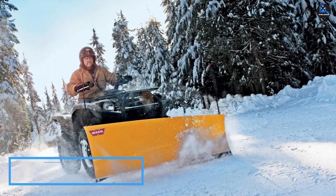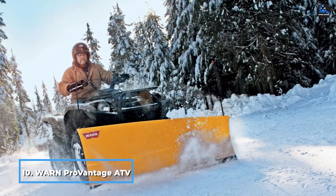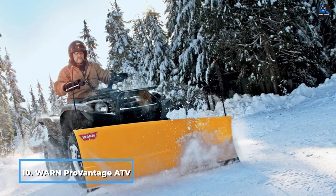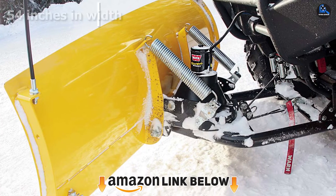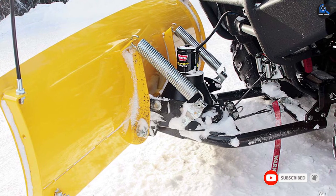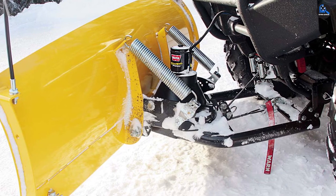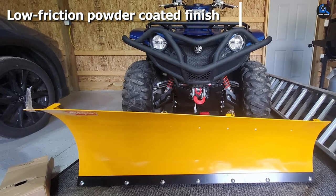Finally, the number 10 position is dominated by Warn ProVantage ADV Snow Plow. This one features a highly curved profile and taper design which moves snow away from the surface which you need to clear. As for the finish, it is both low friction and powder coated to ensure that nothing sticks to the surface. At the bottom is a tough wear bar, which scrapes the surface and picks up anything which has gathered there. It is made to fit with the Warn ProVantage system.